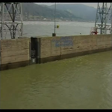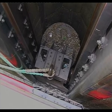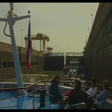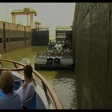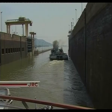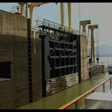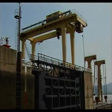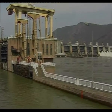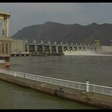As we descend in the lower chamber, we can see, on top of this floating bollard, the kind of wood fragments which could damage power station turbines if not screened out of the water. Looking back at the dam, we see that beyond the Serbian power station are the overflow spillways, with a Romanian power station further to the right. The lock on the Romanian side is beyond that. We'll show the passage of it next.